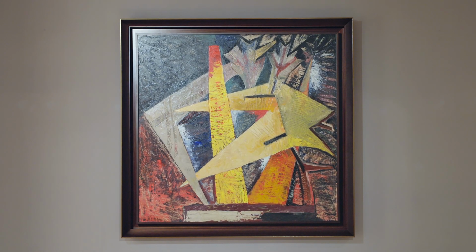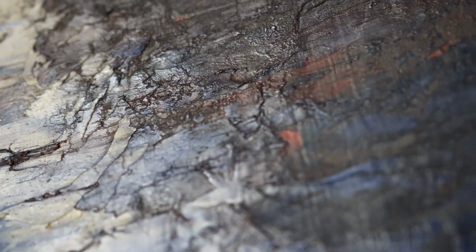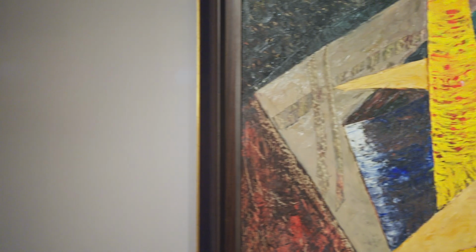I can almost see through the base of the surface. You could see the hints of the masonite board, which is that brownish color. He knew that he could scrape it off and yet manage to bring out the rawness of the surface with intense play of color.